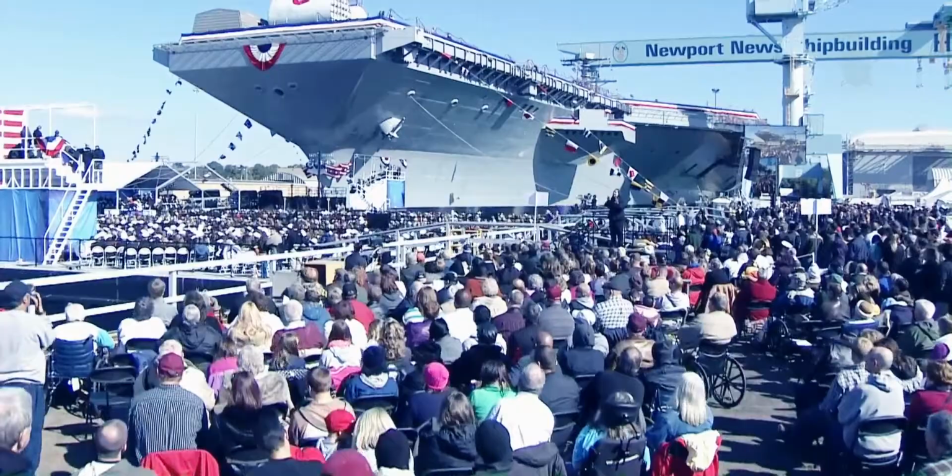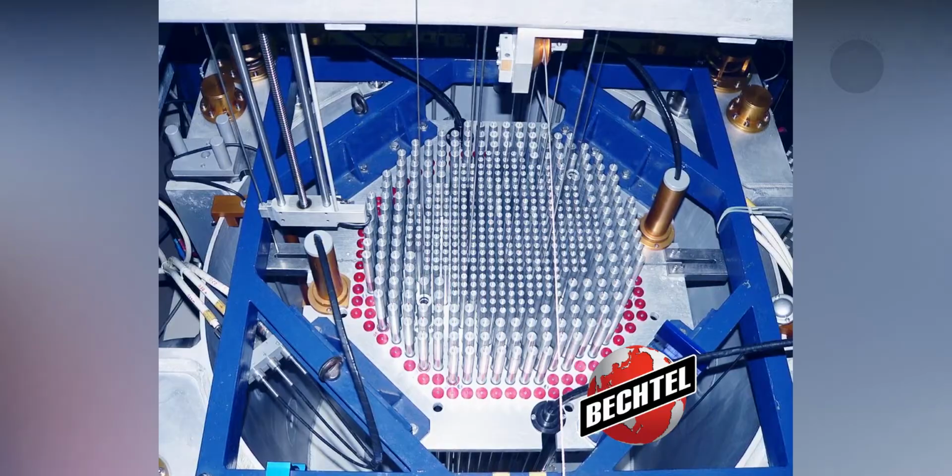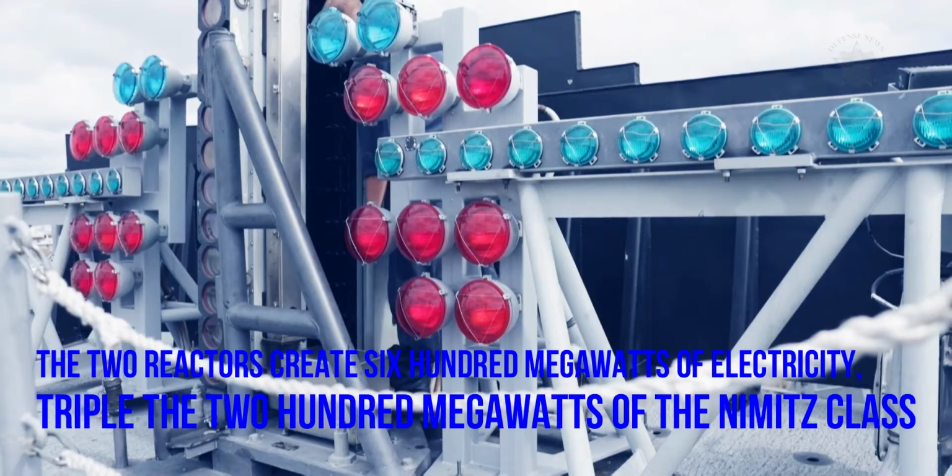The ship is powered by two new design A1B nuclear reactors. The reactors are manufactured by Bechtel, which beat out longtime naval reactor giants General Electric and Westinghouse for the reactor contract. Together, the two reactors create 600 megawatts of electricity, triple the 200 megawatts of the Nimitz class. That's enough electricity to power every home in Hampton, Virginia, or Pasadena, California.